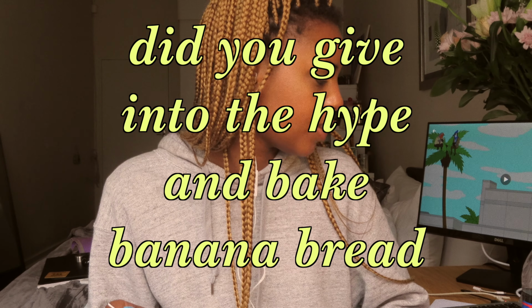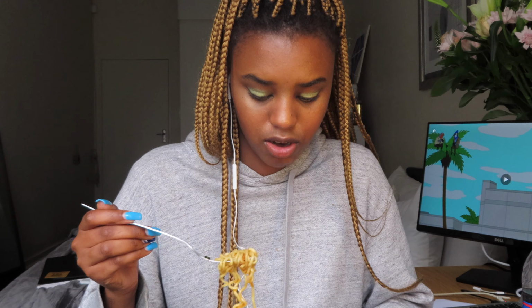Did you give in to the hype and bake your own banana bread? I didn't know that was a thing. It makes so much sense because my flatmates just randomly made banana bread one Sunday. Personally, no, I'm not going to make anything to do with bananas. I did not bake once.